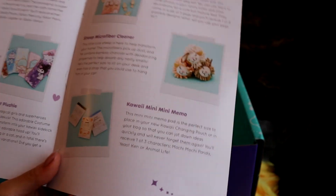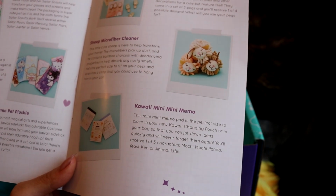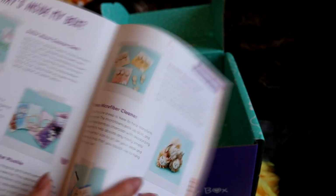This mini memo pad is the perfect size to place in your new kawaii changing pouch or in your bag so you can jot down ideas quickly and never forget them again. You receive one of three characters, Mochi Mochi Panda, Yeast Ken, or Animal Life. I don't know the other two. Actually, I didn't even know what Mochi Mochi Panda was either, but I've seen them around. Okay, okay, let's have a look at the rest of the booklet.